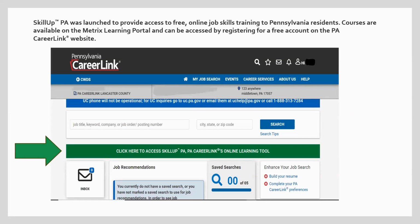Skill Up PA was launched to provide access to free online job skill training to Pennsylvania's residents. Courses are available on Metrics Learning Portal and can be accessed by registering for a free account on the PA CareerLink website.